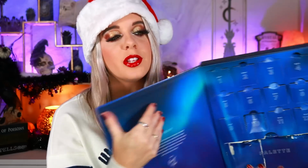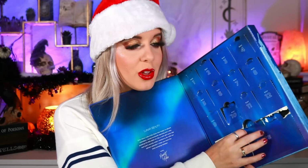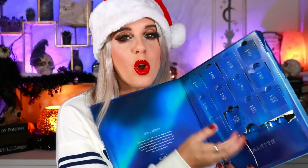When you open it up, you are going to have the little message that Manny left right here, plus your 12 days of shadows and your palette right here. The only thing I did not like about this particular packaging is I just felt these were a little bit difficult to open. Clearly you guys saw that I had some struggles. It just didn't want to open for me. I had to push it in hard and rip it open to get it to open. I wish it was a little bit easier, but that's the only negative thing I have to say.